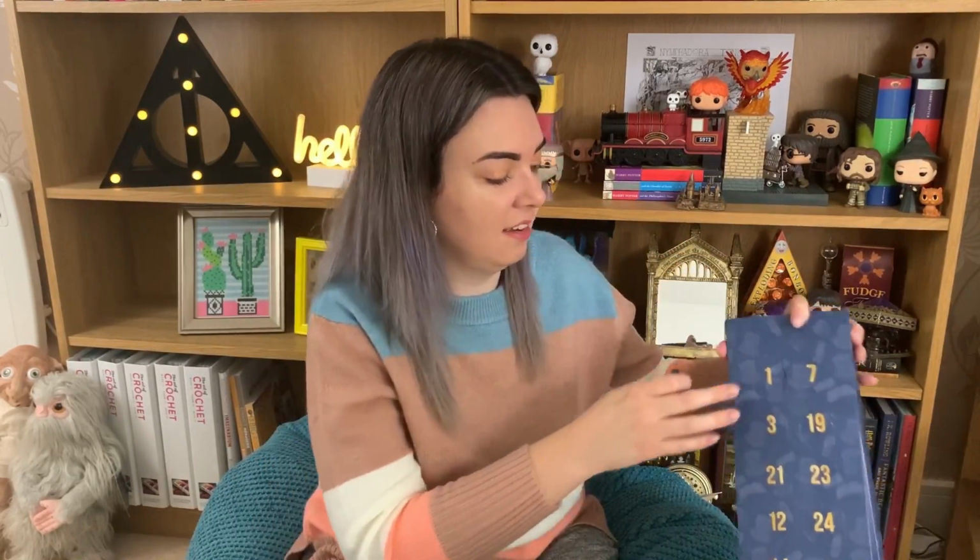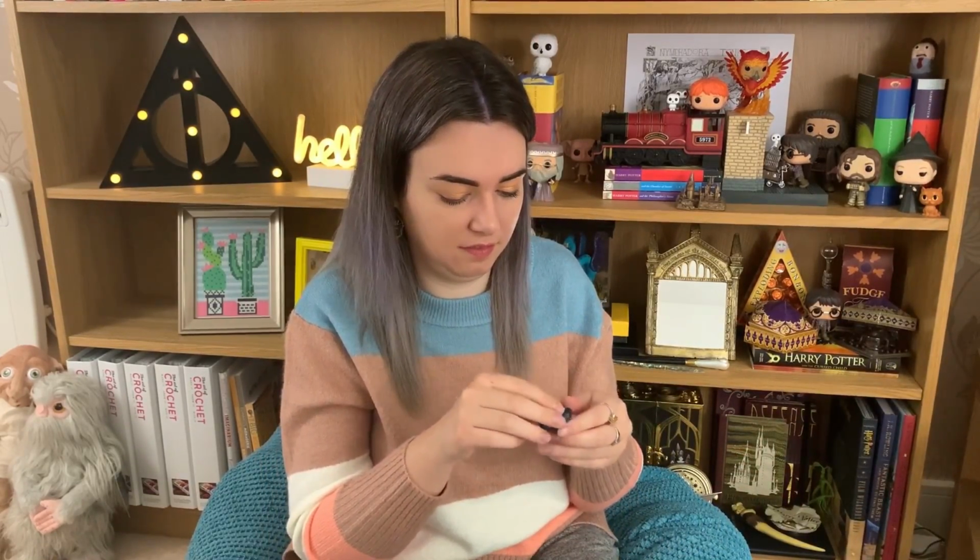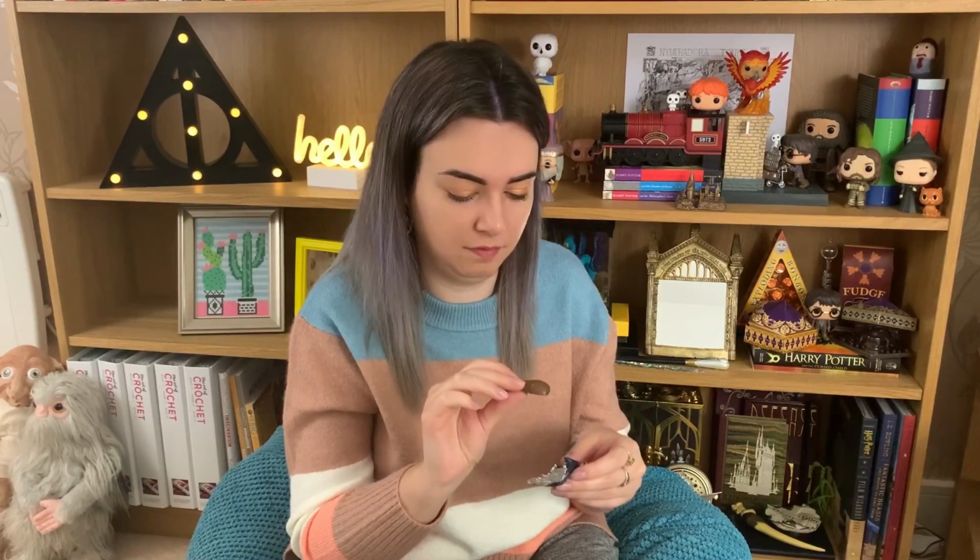So let's eat a Patronus. Never thought I'd say that on this channel. Good. As expected, that chocolate tastes really good. I did expect it to, because I've had Marks and Spencer's chocolate before and I know it's nice. You always do pay a bit more for this brand.